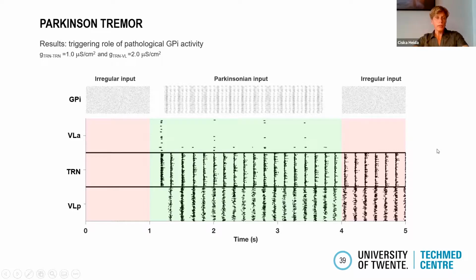It's quite preliminary data from this modeling study, and of course, quite a number of connections are not included. As you can see, the VLA is almost silent, which is probably not the case, but that's maybe also related to the missing connections. There's no cortical loop included, and also the basal ganglia are not included in this model. But it does show that indeed GPI could switch on or trigger the tremor activity in the thalamus. And I guess also the spinal loop, the sensory feedback, can be important to modulate tremor to a certain extent.